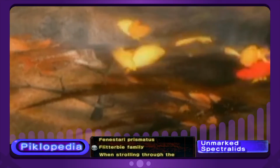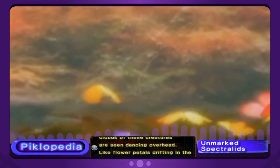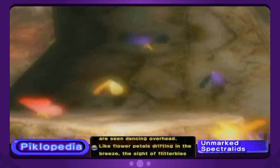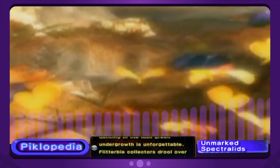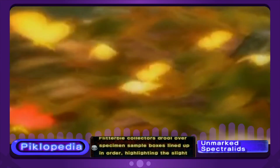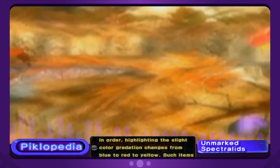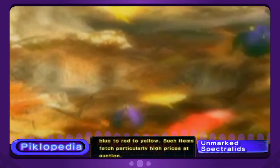When strolling through the forests of this planet, clouds of these creatures are seen dancing overhead. Like flower petals drifting in the breeze, the sight of flitterbys dancing in the lush green undergrowth is unforgettable. Flitterby collectors drool over specimen sample boxes lined up in order, highlighting the slight color gradation changes from blue to red to yellow. Such items fetch particularly high prices at auction.